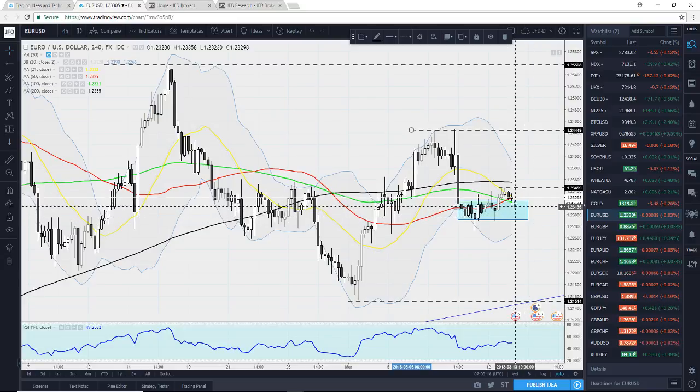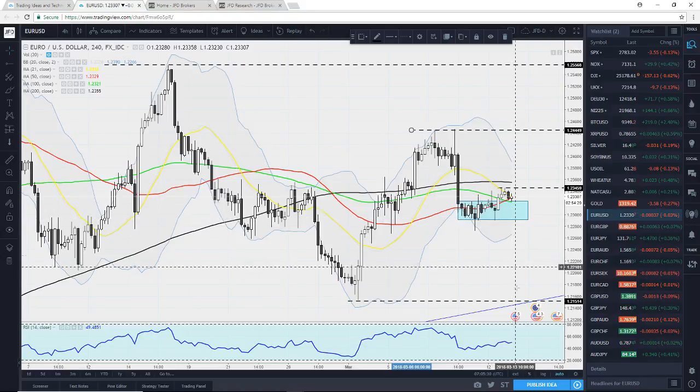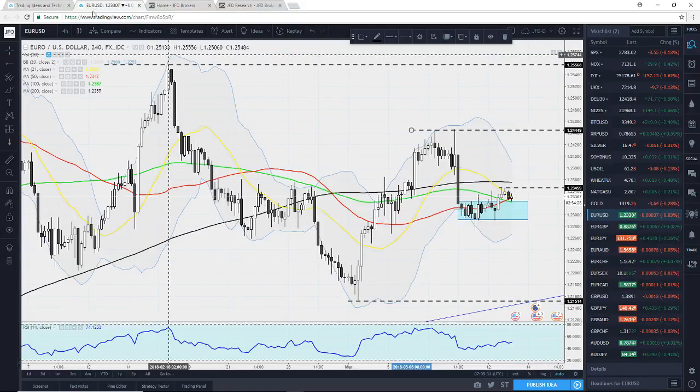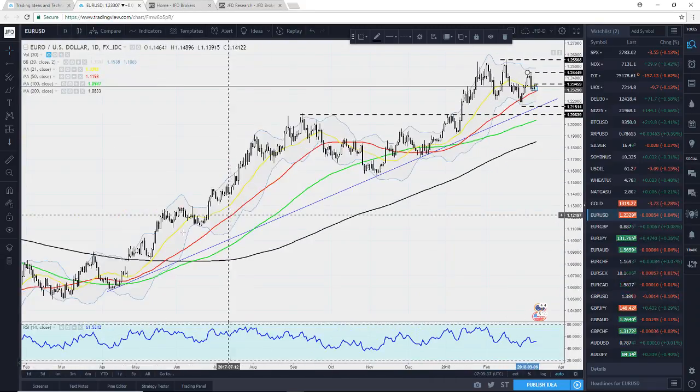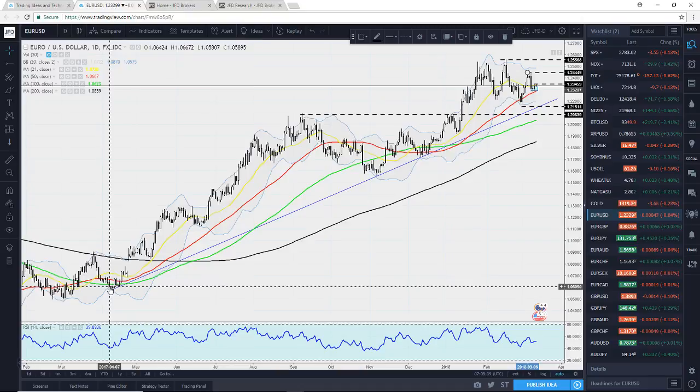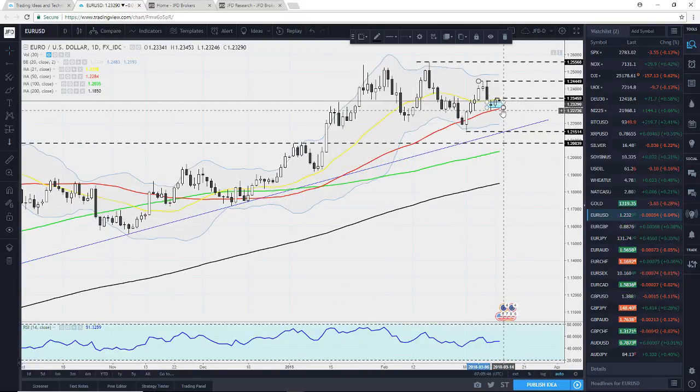Here, if this suddenly gets back into the box, well, the upside is off the table for now, for the short term. And if we get a move below this area of 122,900, then it could push the pair towards lower levels here. Especially looking at the daily, we can see that we've got this trend line that has been running from around the 7th of April last year. So we could get a push lower here.